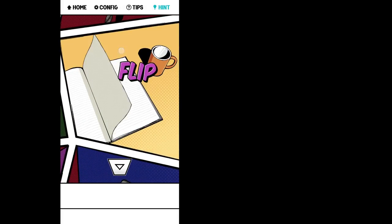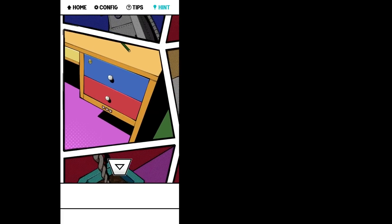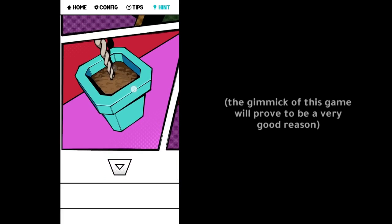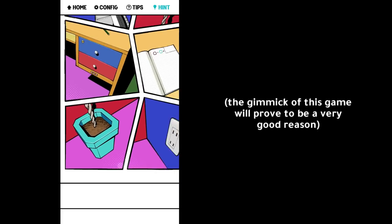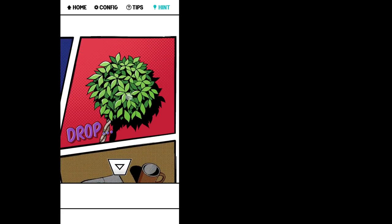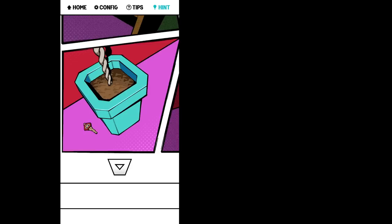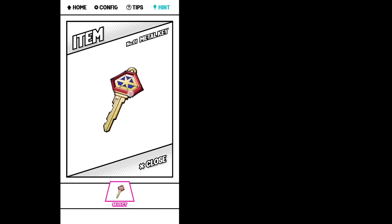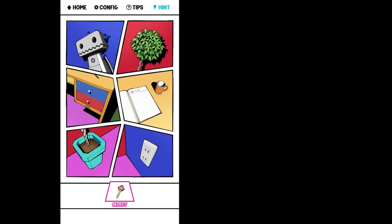So we got a bookmark. Okay, and there's some detail that we can't see. I don't think we have enough to do that yet. It's like a comic book aesthetic for some reason. A nice corkscrew plant. None of these are doing anything so far. Oh! Something dropped. And it fell here. Cool. Okay, so that can be selected and examined. Although that doesn't seem to be doing anything so far.